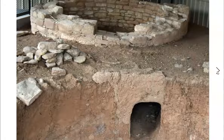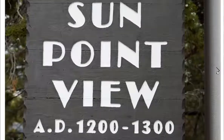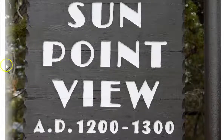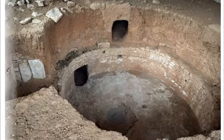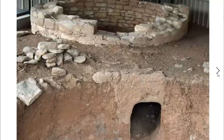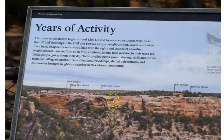It's incredible to think that you're looking at things that were built a millennium and a half ago. And then we got to the grand view, which is the Sun Point view. And what happened with the people, at first they were living in the houses up like this. And then for some reason, they started to move their way down. All right. And they went from the tops. And this is a good sign of everything that I'm going to show you right here. And around 1200, they started to go down into the cliffs.